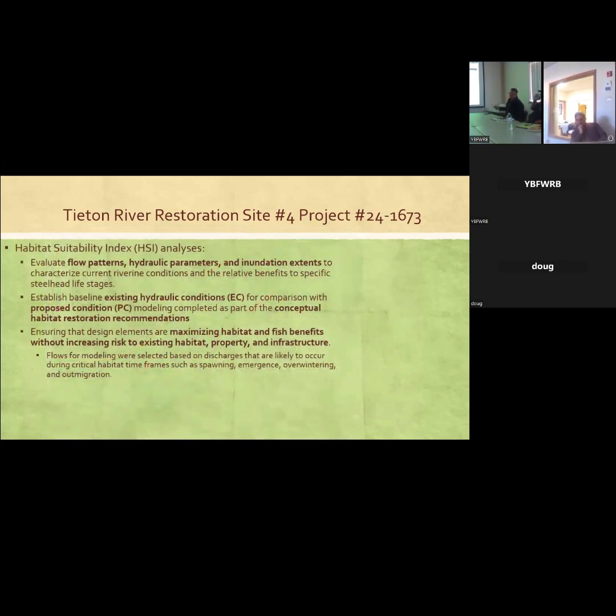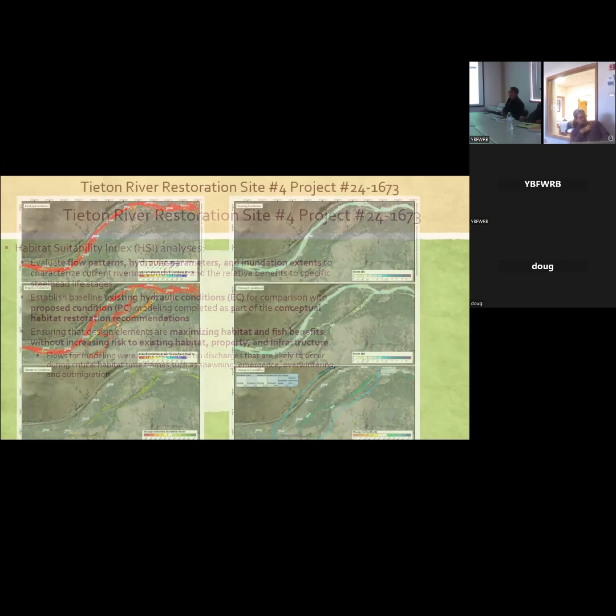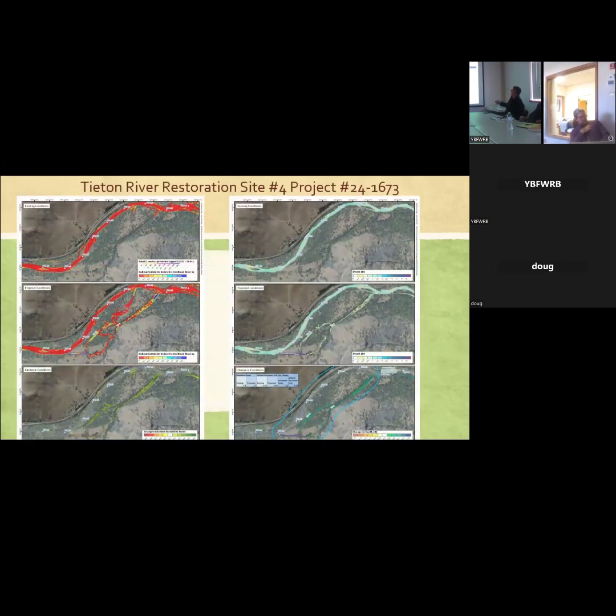As part of the assessment, we did some habitat suitability analysis, indexing analysis. Again, existing conditions and proposed conditions and what sort of habitat we're gonna get out of this project. These are kind of small, sorry. So basically existing, proposed, the change, for Omicus. This one is depth, and this is velocity.